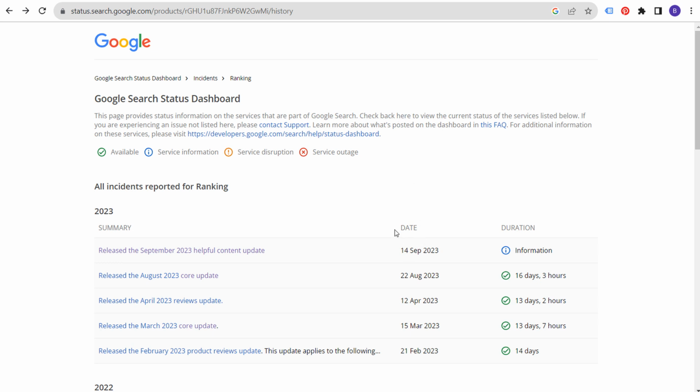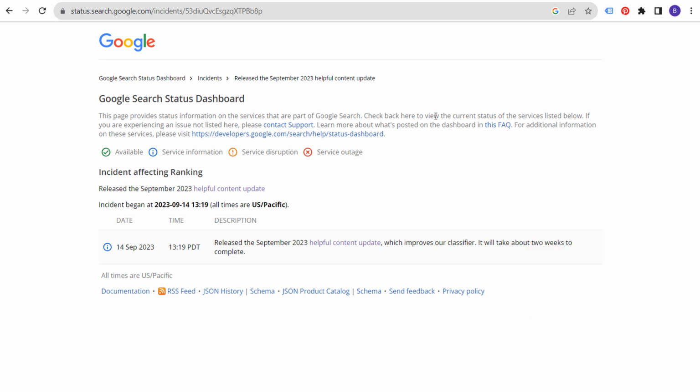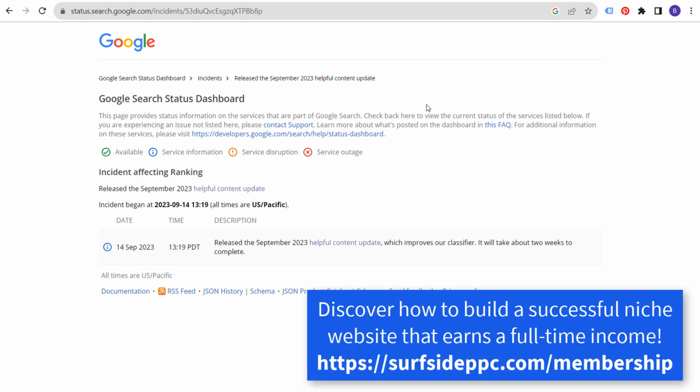On September 14th, Google announced that they are releasing the September 2023 helpful content update. So this is going to be rolling out over the next 2 weeks. If we click on the information about the September 2023 helpful content update, you'll see it'll take about 2 weeks to complete. So you probably won't see any rankings changes at the time of this video, but within a couple weeks, and within a couple weeks after that, you should have a good idea of how Google looks at the content on your website and whether or not your entire website is helpful with the topics that you are covering.